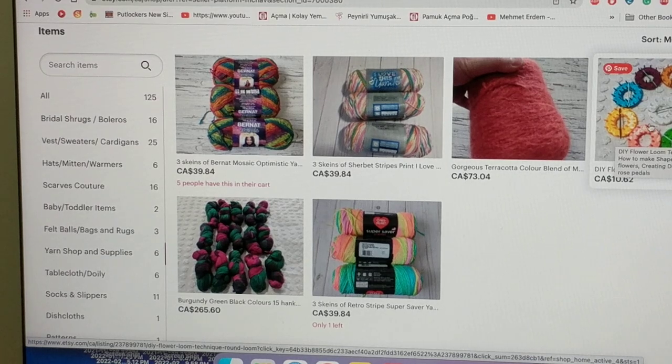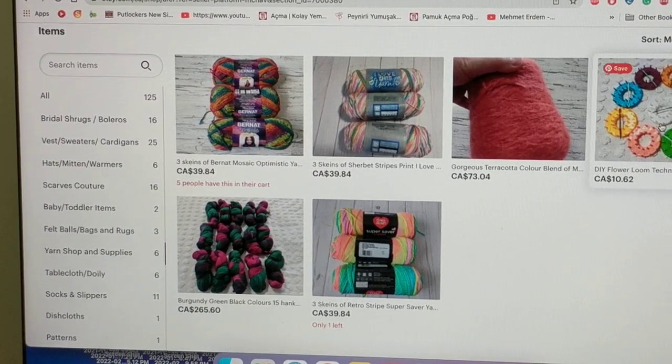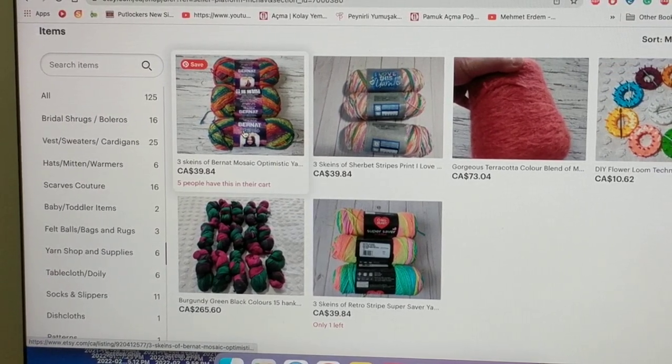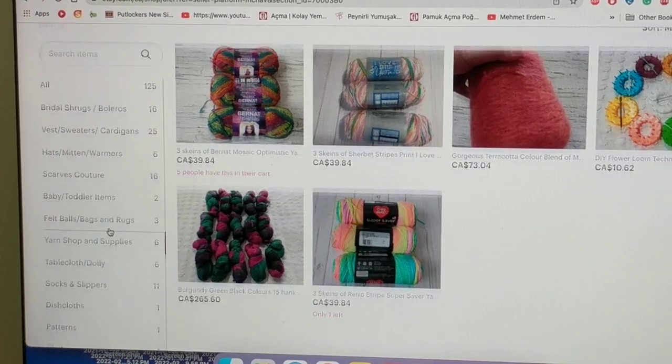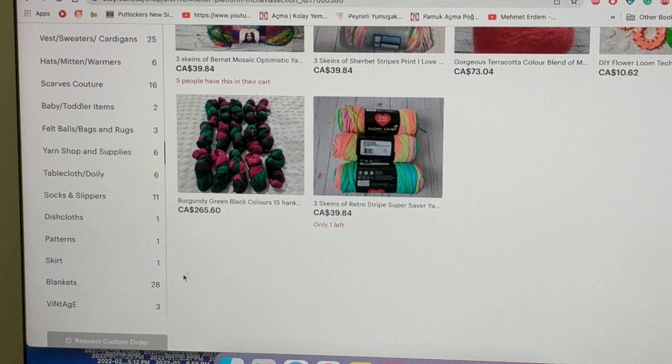flower looms. These are really hard to find because they don't make them anymore. So I'm selling this, and I'm selling this. This was from my baby booties. This yarn is discontinued. So I sell yarn as well, and I might add more. I don't know.